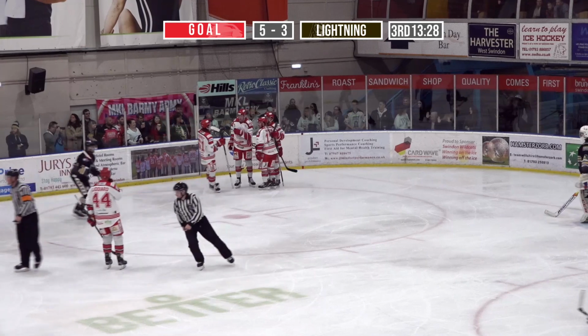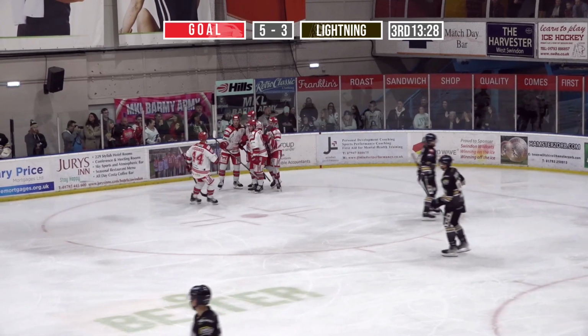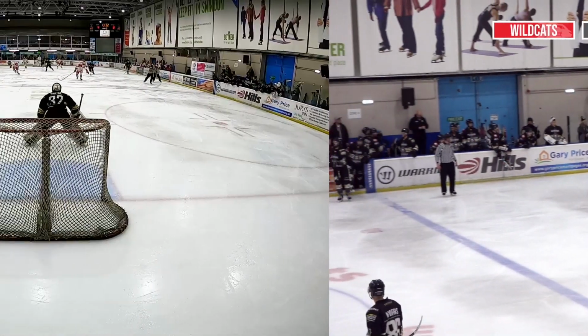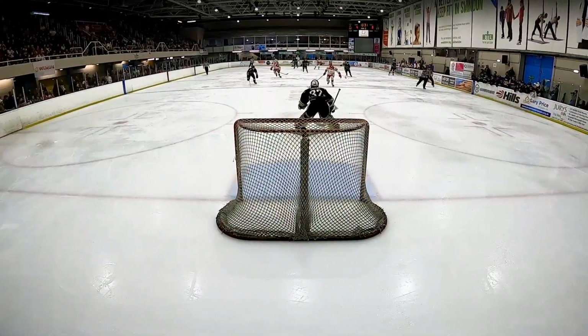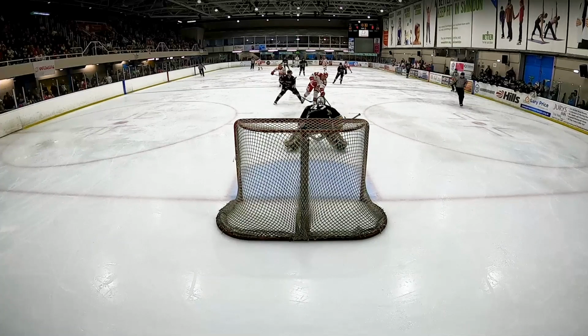Lewis Christie must be going bonkers on that bench. Two breakaways from the blue line. All the way down. Swindon Wildcats 5, Milton Keynes Lightning 3. But again, at the blue line, turnover.